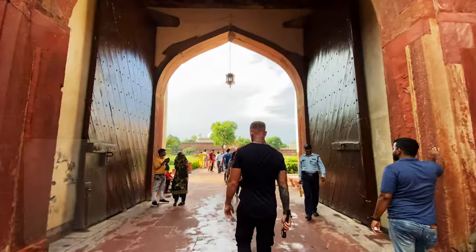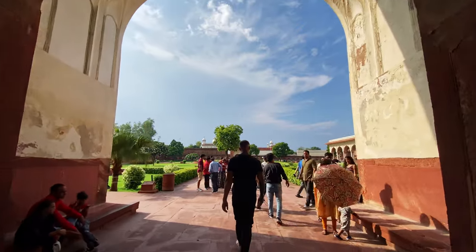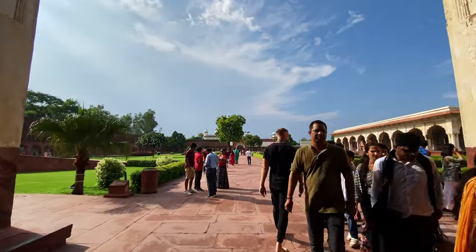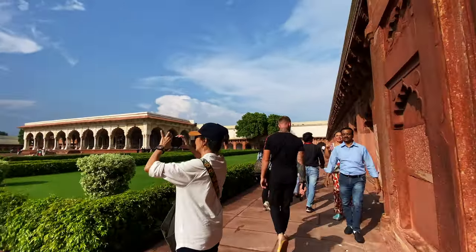Alright, we're in. Good thing about getting a guide is you actually skip all the queues. It cost us 600 rupees per person to get in. It's usually 650, but if you keep your ticket from the Taj Mahal, you get 50 rupees off. Now, this fort is over 2.5 kilometers squared. It's a large area. Apparently 80% of it is used by the Indian army, and 20% is open to tourists.